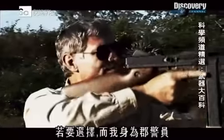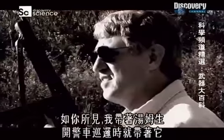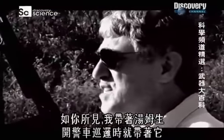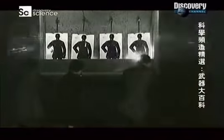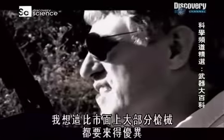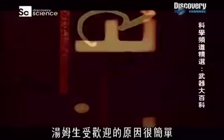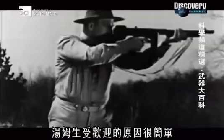Given the option, and I have the option as a sheriff's deputy, whether I would carry an M16 or carry this Thompson, as you can see, I carry the Thompson. That's what rides in my squad car with me. If you're talking about having a close quarters combat situation, I think this is superior to most any firearm on the market now. The reason for the popularity of the Thompson was simple.